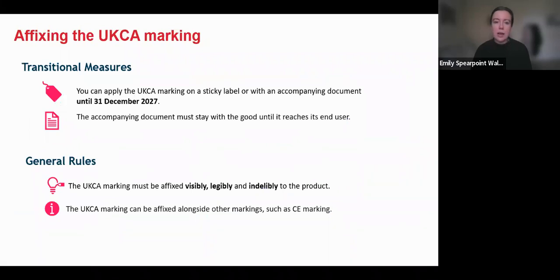So in this slide, we'll look at how to affix the UKCA marking onto your product, including a reminder of the labelling easement we had put in place as part of our transitional measures to help businesses adapt to the new UK regulatory regime. So this labelling easement, as we mentioned, allows for the UKCA marking to be placed on the product until the 31st of December 2027 using either a sticky label or on an accompanying document. As we said, if it's on an accompanying document, it's important that each batch of products includes the accompanying documentation until it reaches its end user to show compliancy throughout the supply chain.